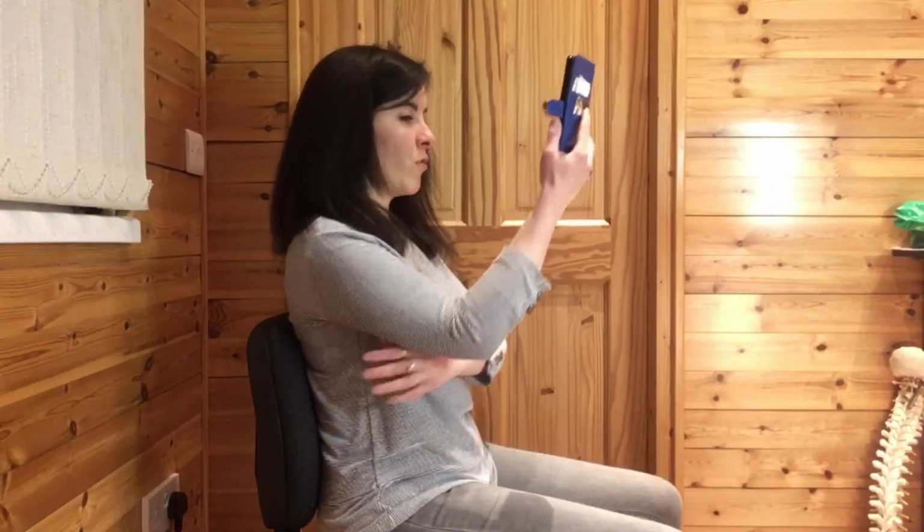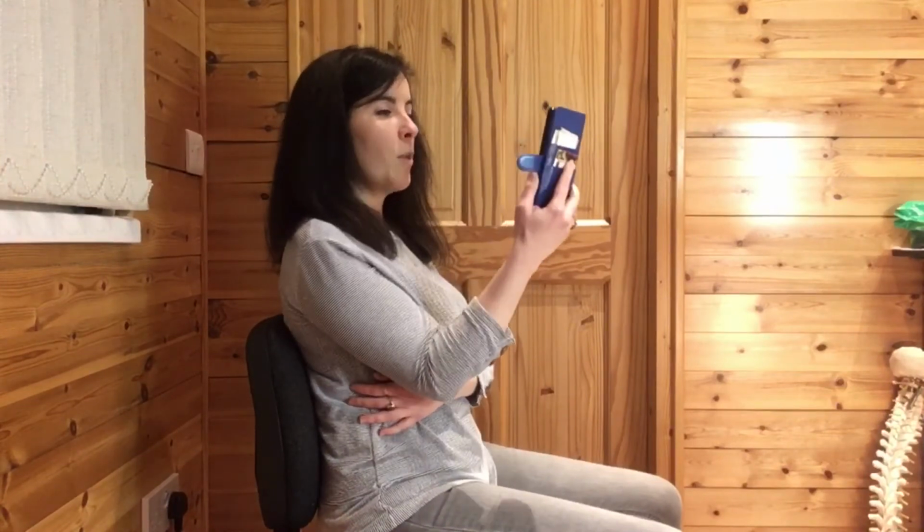So what's a little bit easier is to bring the phone up to head height. And what's a really nice easy position is to rest your hand across your body, rest your elbow on your hand, and just watch whatever you need to watch from here. Scroll, read, and just to spend a little bit of time in that position rather than constantly being in this position where you're looking down.